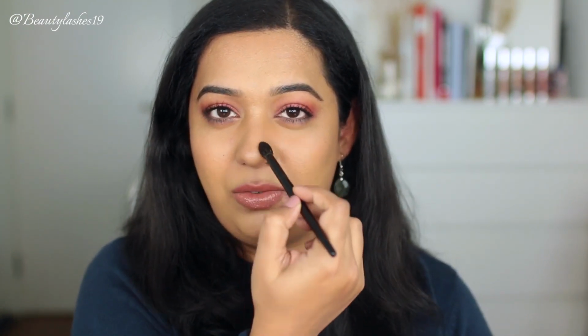I also use this style of brush for applying my contour powder. Actually, 03 has become my dedicated nose contour brush because it's just beautiful to fit in right here. At the same time, it blends out the eyeshadows or the contour powder. It's never harsh on my nose. So I really like this brush.